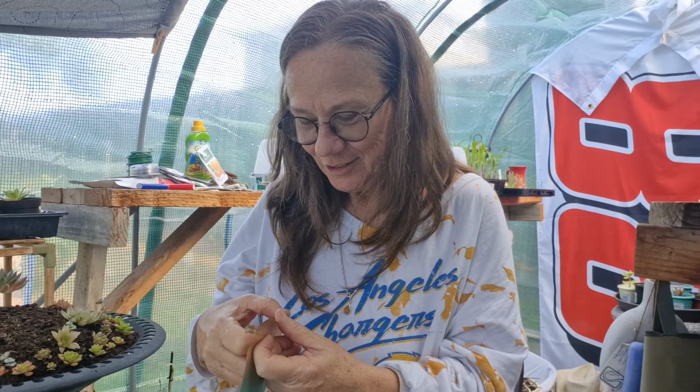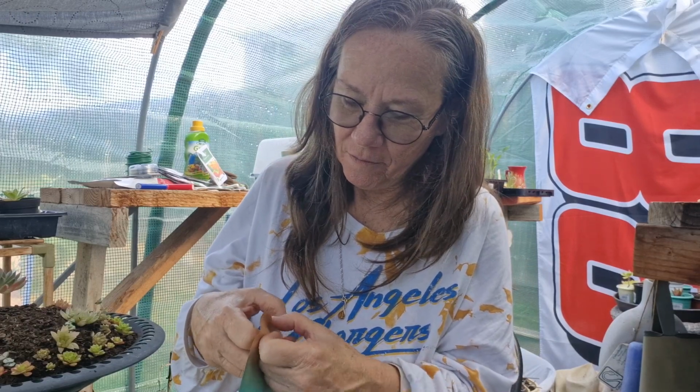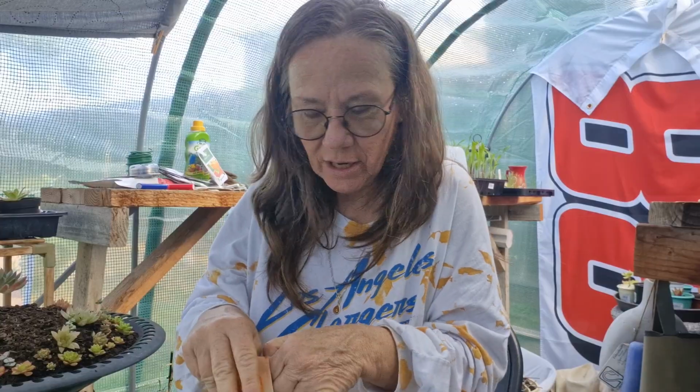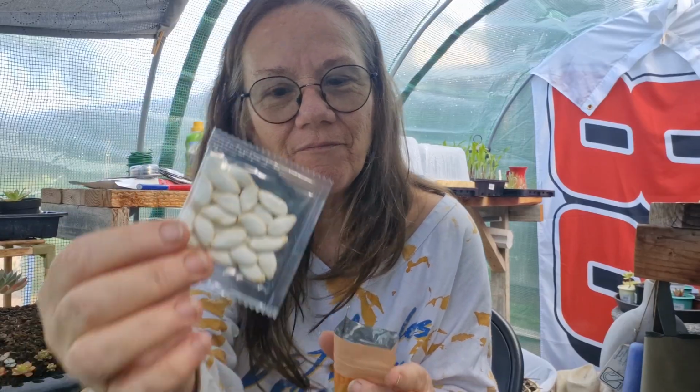So, yeah, so many different kinds of pumpkins. I'm just so stoked over this. I'm going to be really stoked if these all end up being right, you know. Okay, so these look again like the others. Very good. Very white looking.